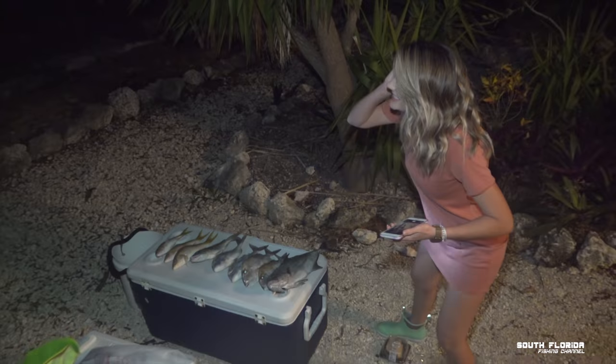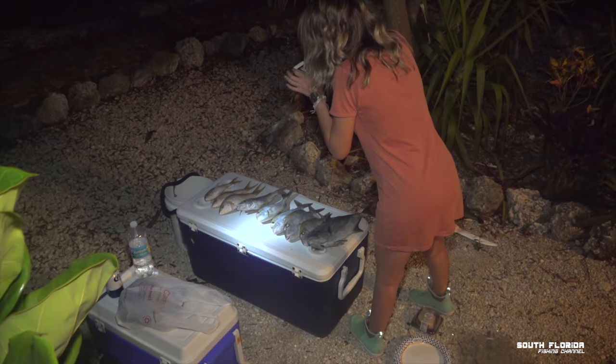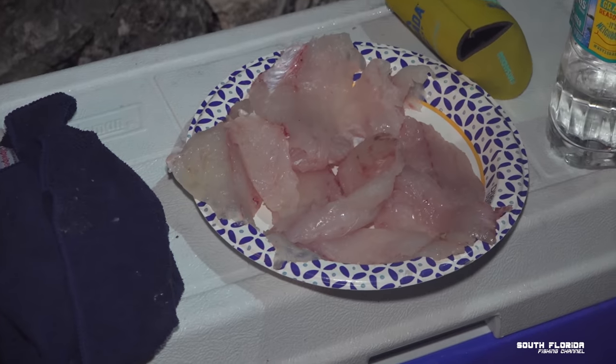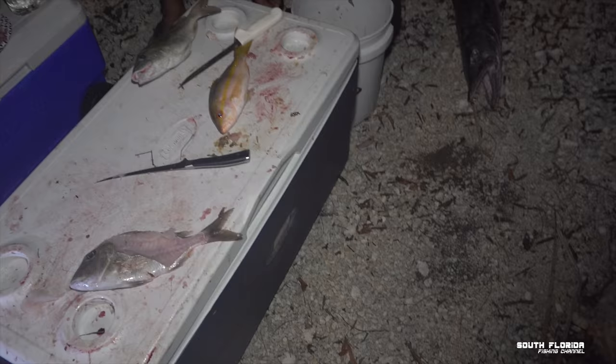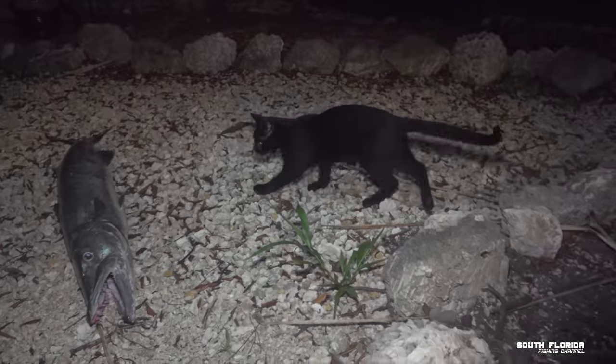Hey, good, how are you? Nice to meet you. Caitlin's taking pictures of the fish. Oh, wait, what did you say, Heiko? Slowly getting there. It's a good amount of meat. Kitty, where's he at? Where's the little kitty? Oh, there he is.